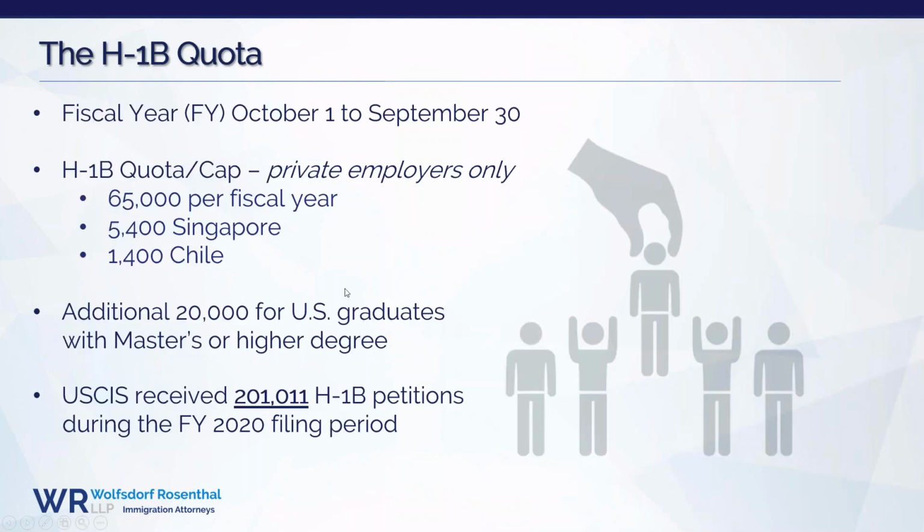So this is the H-1B quota, and this is what we call the cap. So the fiscal year runs October 1 to September 30. When I first started practicing many years ago, over 20 years ago, there was no H-1B cap that was ever met. And during the boom years, we would see that the cap was met. And what is the cap, right? So the H-1B cap is for private employers only. If you are an educational institution, a post-secondary like university, a nonprofit research organization, you don't need to worry about the cap. You can file H-1B petitions at any time.